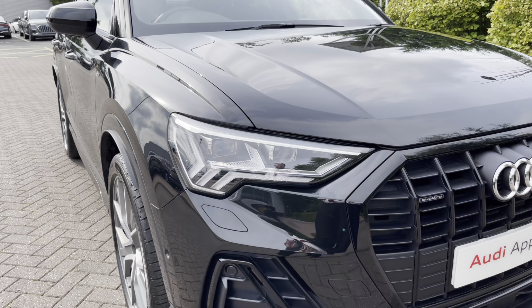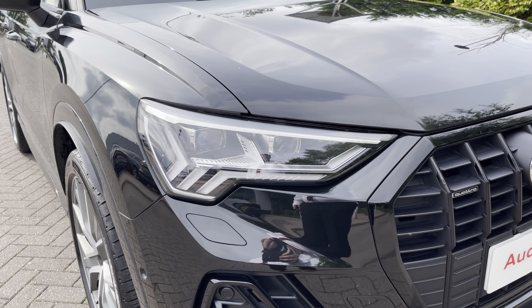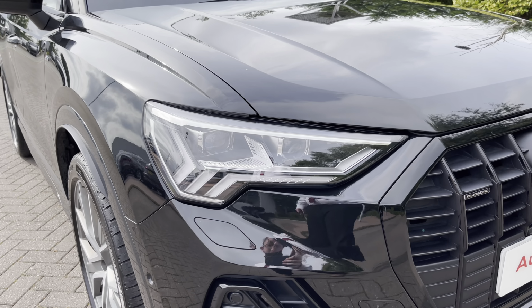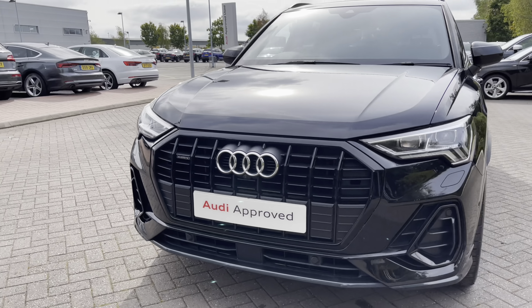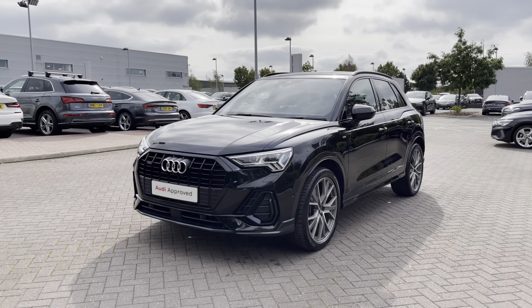Coming to the front of the vehicle, we do have this car's matrix LED headlights, which do feature the dynamic indicators and daytime running lights, offering up a really nice bright beam, lighting up those darker road conditions. Coming around the front of the vehicle, we can see the Quattro badging, meaning this car does come with the all-wheel drive system. And this particular model is a top of the range Vorsprung specification, meaning nearly all the options are ticked, giving this car a great spec list.